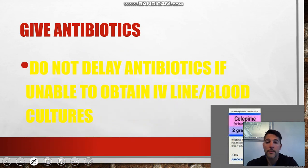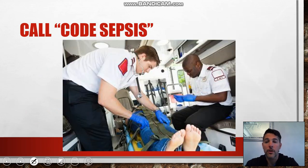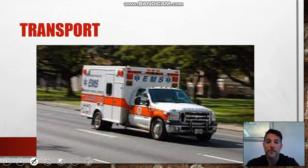Do not delay antibiotics if you're unable to obtain an IV line or blood cultures. This happens often in the emergency department. Blood cultures, IV lines, fluid boluses, none of it affects morbidity, mortality. Give the IV antibiotic or IM antibiotic if you have it prepared. And then start the fluid bolus. Have that running as you decide to call a code sepsis and then eventually transport.